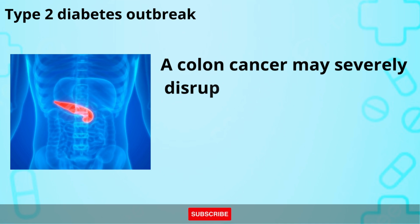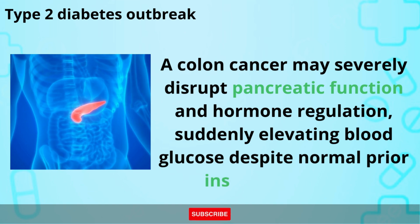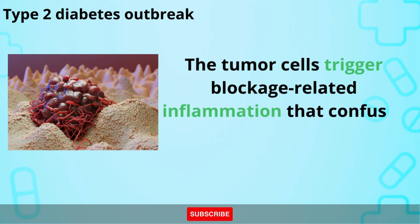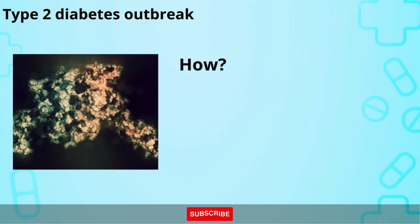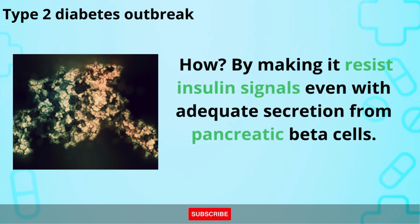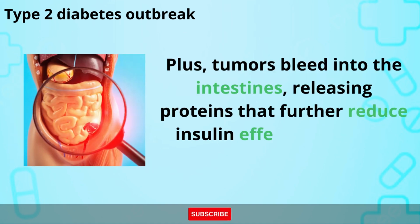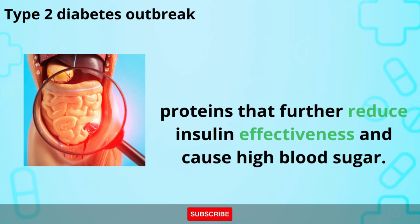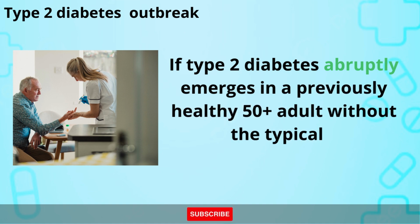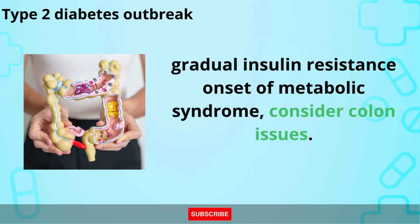A colon cancer may severely disrupt pancreatic function and hormone regulation, suddenly elevating blood glucose despite normal prior insulin sensitivity. The tumor cells trigger blockage-related inflammation that confuses the liver. How? By making it resist insulin signals even with adequate secretion from pancreatic beta cells. Plus, tumors bleed into the intestines, releasing proteins that further reduce insulin effectiveness and cause high blood sugar. If type 2 diabetes abruptly emerges in a previously healthy 50-plus adult without the typical gradual insulin resistance onset of metabolic syndrome, consider colon issues.